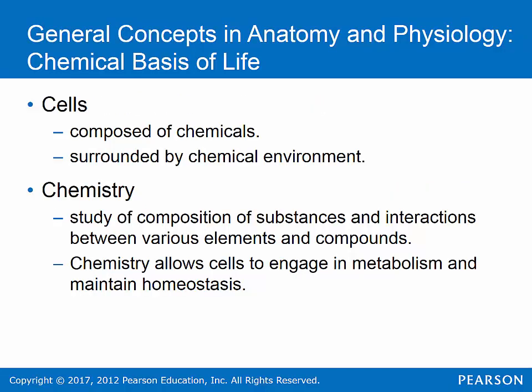Chemical environment. Chemistry. Anybody ever taken chemistry? Oh, it sucks. It's hard. I did not like it at all. Okay? We're not going to go super in depth into chemistry, but you do need to know that it exists and kind of what it deals with, okay? So it's the composition of substances and interactions and how these things interact together.